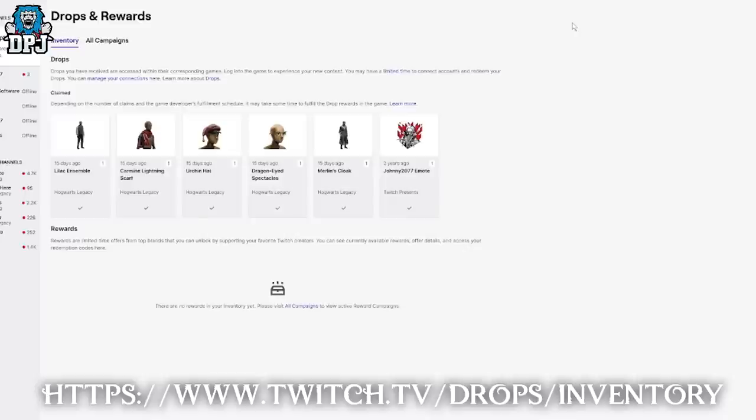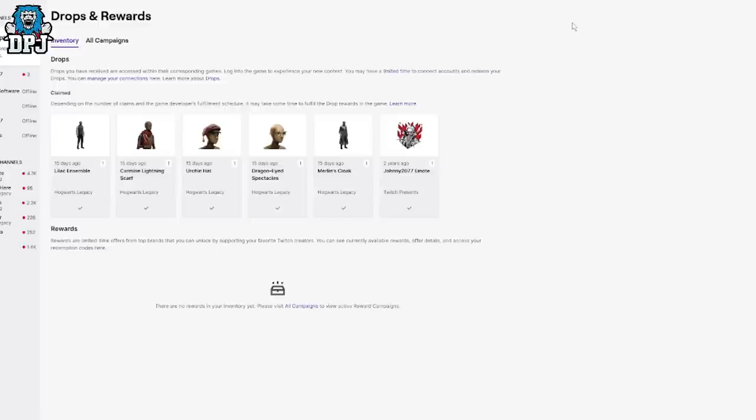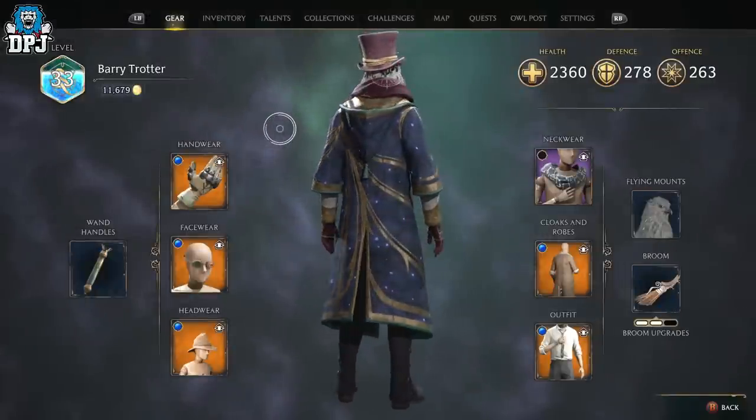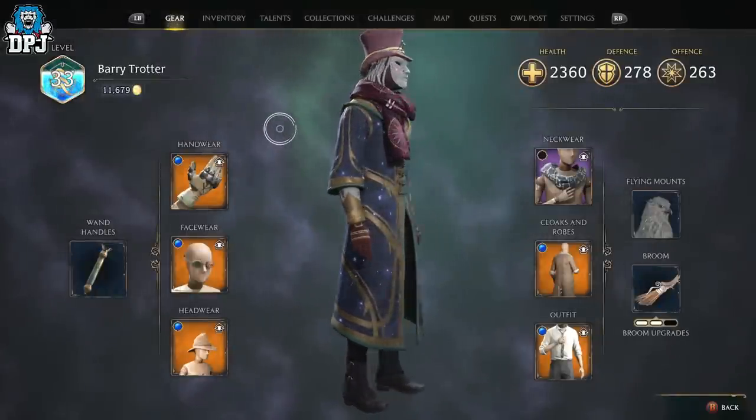Now, when you actually have claimed the reward, when you've watched the stream for a certain amount of time and you have that Merlin's Cloak appear in your Twitch loot drops and rewards inventory screen and you've claimed it there, you still need to do a little process. Firstly, make sure your Warner Brothers Games account is linked to your playing gamertag profile. Whether that's Steam, whether that's PlayStation, whether that's Xbox, make sure it's all linked together.